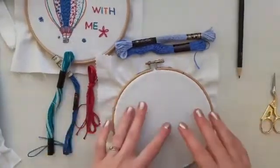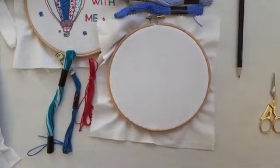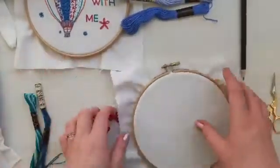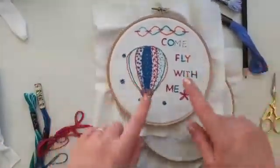And hopefully you can see my desk there. It's a little bit messy. But I've got a new piece of fabric ready for these stitches, just so you can get an idea of what they look like. This is my hot air balloon coming along nicely.